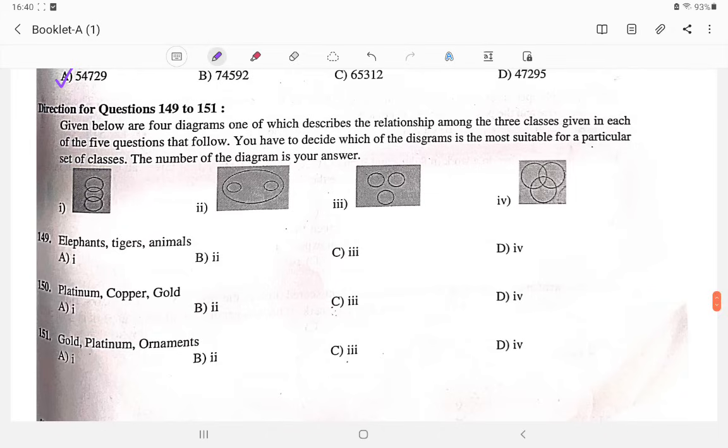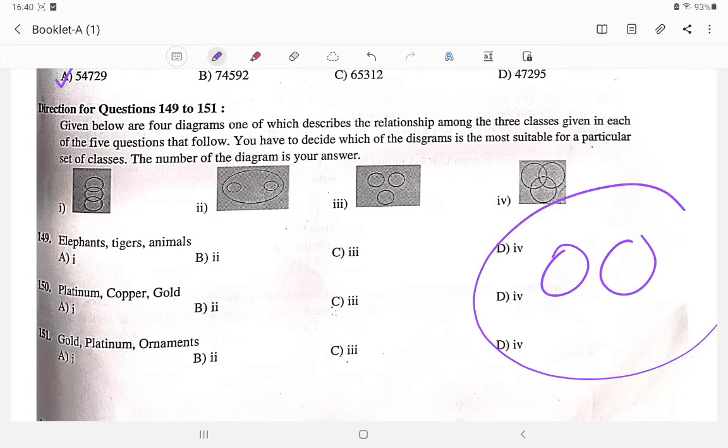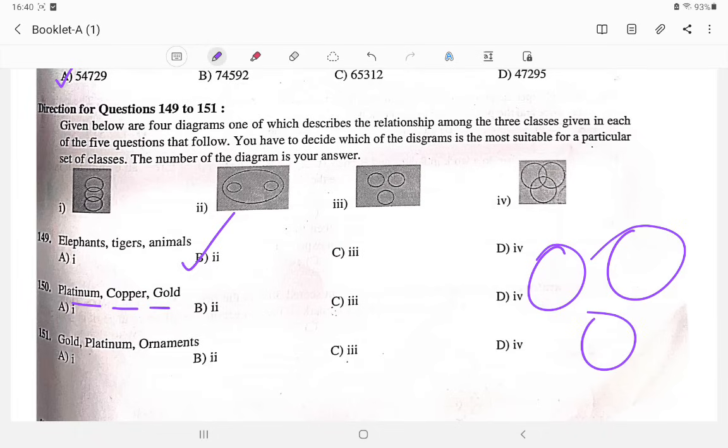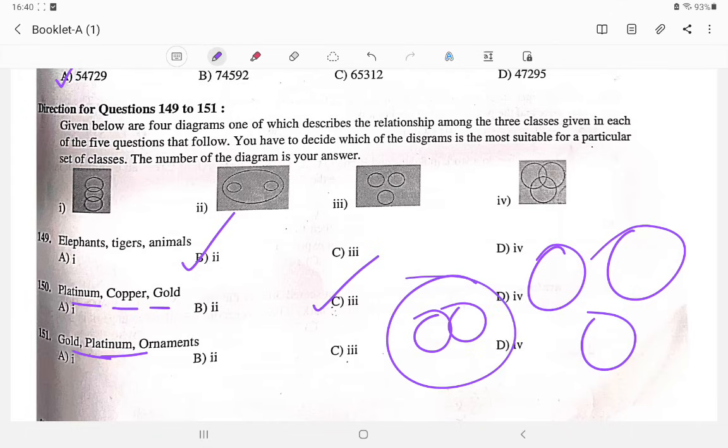Now the Venn diagram questions. Elephant and tiger are animals, both are animals in one kingdom. So the answer is 2. Next, copper, platinum, copper, gold are all metals. So the answer is 3. Gold and platinum are precious metals, and they are also used for ornaments. So the answer is also 2.